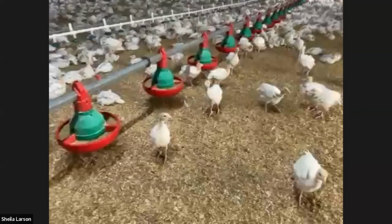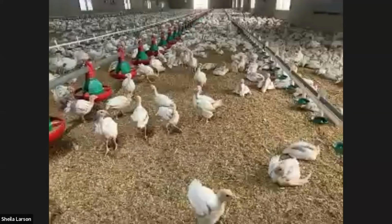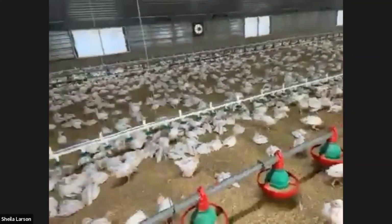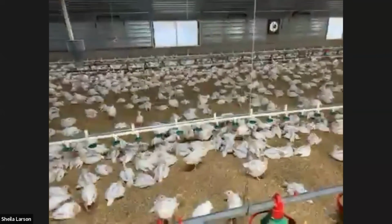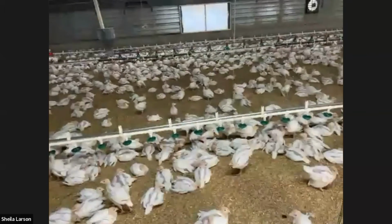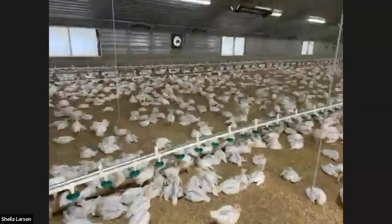In the brooder house, these guys like it nice and warm. When they move into the finishers, they like it a little cooler. So in the summer, they don't have air conditioning, but in the winter, they have heat, so we make sure that they are always warm. And in the summer, if it gets too hot, that's when we turn the fans on and we have misters to make sure that they stay nice and cool and comfortable.